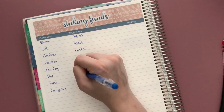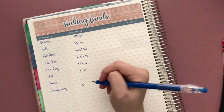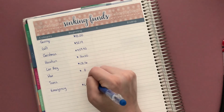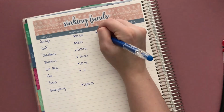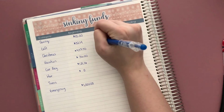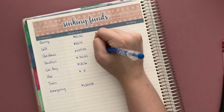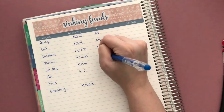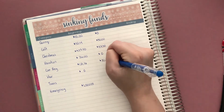I have nothing in my hair fund. Taxes I don't show, and then my emergency fund, I have $1,000.05. Okay, so now as far as what I'm planning to contribute, I'm planning to contribute nothing for giving. For gifts, I'm going to plan to budget $50. Christmas is going to be the same, which is $87.50. Vacation, I'm not going to be putting anything. Car registration is going to be the same, and that's $30.29.